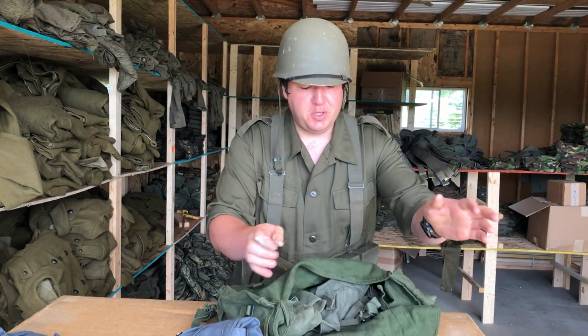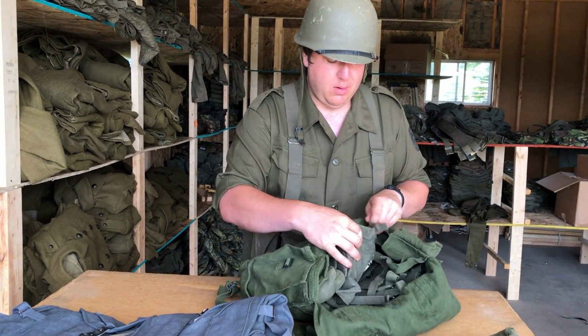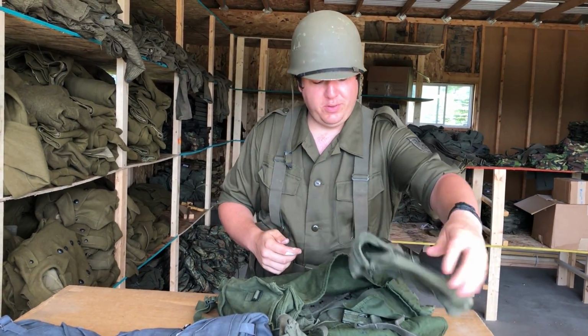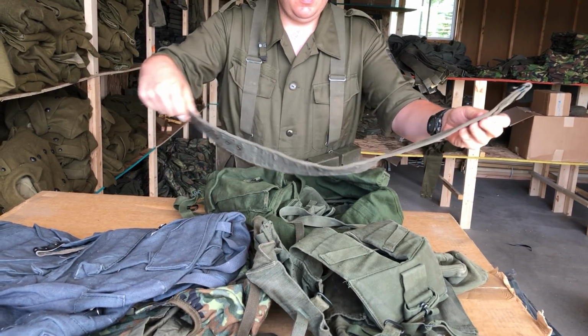You get 2 ammo pouches, right? They're the P37 style, but they're still tall, and then they use it for the L1A1 and other weapons. You got the little butt pack right here. Another ammo pouch for the other side. And then suspenders. The belt, nice canvas belt.